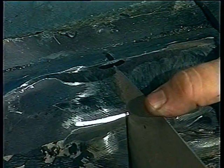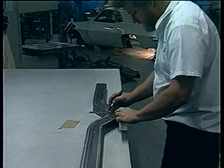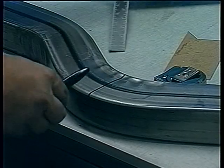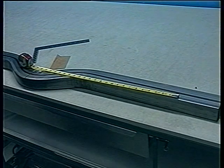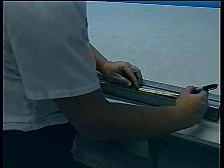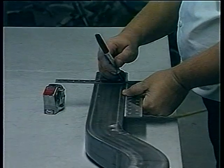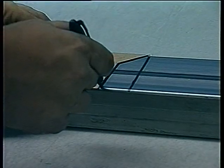To fit the crossmember to the car, you must first locate the approximate center of the drop section of the crossmember and mark this location. Measure from the center mark 1/2 the distance previously measured between the marks on the rockers and mark this location with a square. Trace the template on the crossmember.